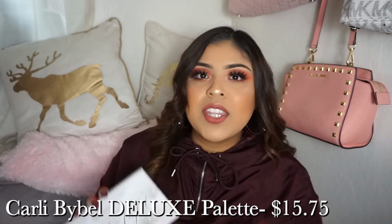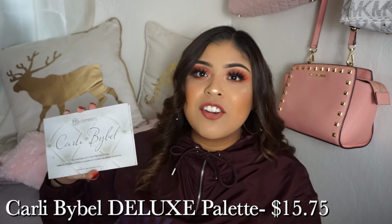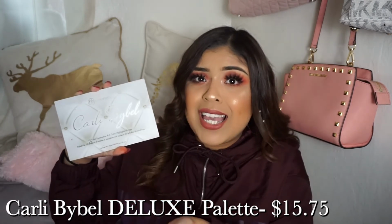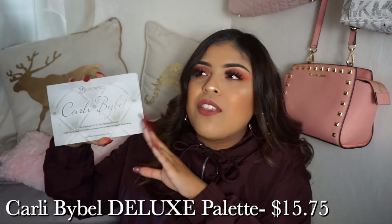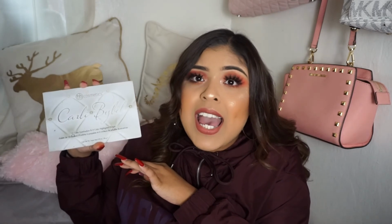I really, really recommend these highlighters right here. They are from the Carli Bybel palette from BH Cosmetics. This is super freaking affordable. The formula is super creamy and amazing in this palette. Now, I'm not gonna open it because I did shatter one of them, so it's falling off and I don't want to get my stuff hella dirty right now. But this formula is super good.